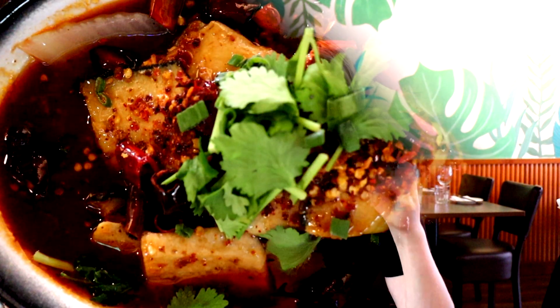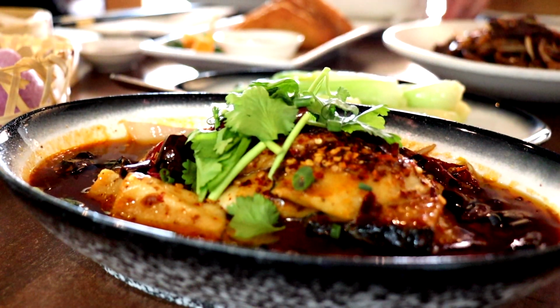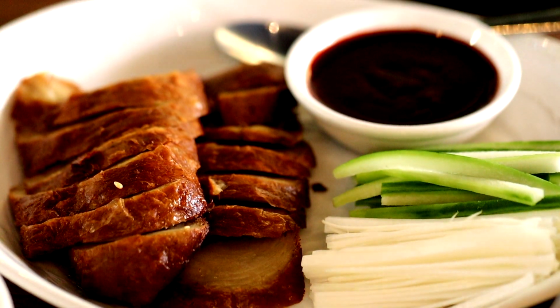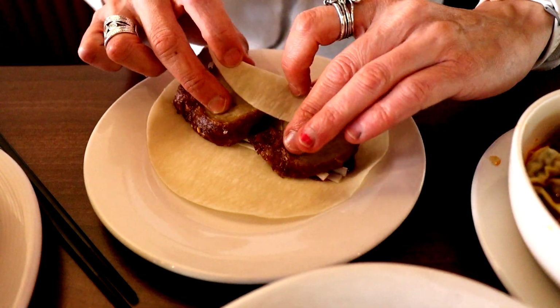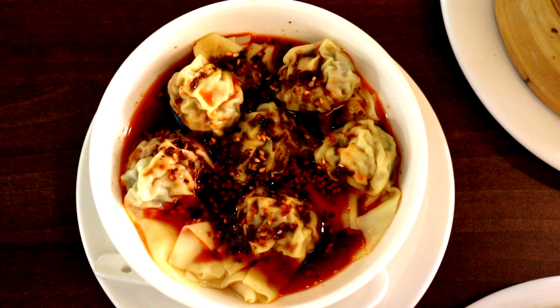Okay, that fish in that sizzling spicy oil sauce, oh my gosh. First of all, it tasted exactly like fish. You put it in your mouth and it almost melted in your mouth. Incredible. The Peking duck, what? Putting it in that pancake, and the consistency of the duck, the vegan meat that they use, really realistic, so good, so delicious. Don't get me started about those wontons. Once again, in that spicier sauce, those flavors literally just burst in your mouth.